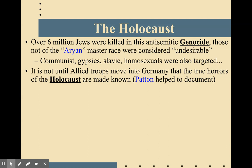The Red Army, that is the Soviets, liberated a lot of the really famous ones in Poland, like Auschwitz. The Americans came across a fair number of them, and General Patton, when he saw them, did some really good things. He made sure it was documented so that there's evidence, so that if anybody ever tries to deny the Holocaust, people like General Patton made it possible.